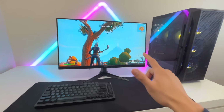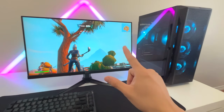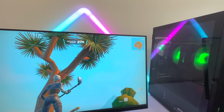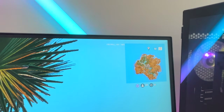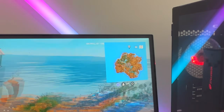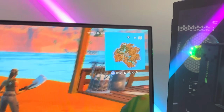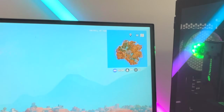Okay, now taking a look at the max FPS this dual CPU gaming PC can get in an actual game. FPS actually got a lot more consistent for some reason. Right now we're running about 140 to 170 FPS. You guys can see it's definitely not that consistent. Oh my, yeah, this thing just dropped down to 70 FPS for a split second, but the FPS is definitely not the most consistent on this PC.